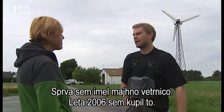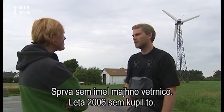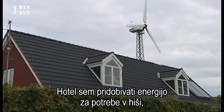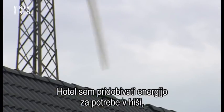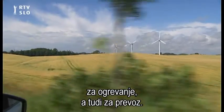At first I had a smaller turbine, and in 2006 I bought this one. The idea was to produce as much energy as I use, both for electricity, for central heating, and also somewhat for transportation.